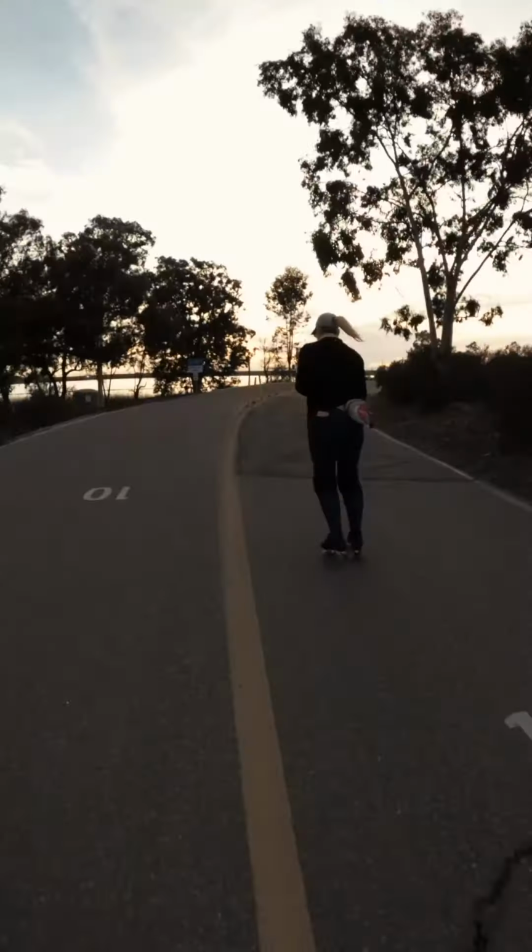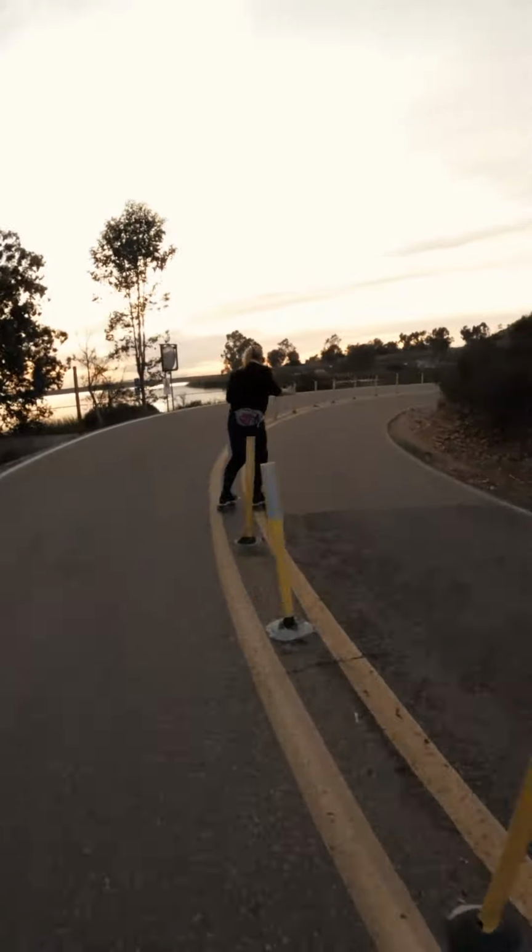Eventually, you will start getting to these really rough, patched blacktop areas, so just watch out for that. And some of them will be on your side, and you won't be able to avoid it. Ugh. So just keep your eyes out and go around when possible.